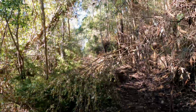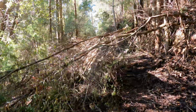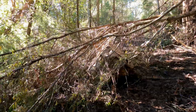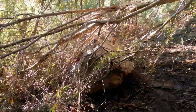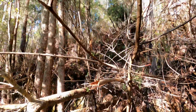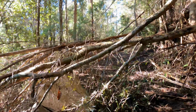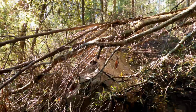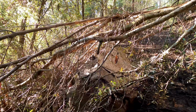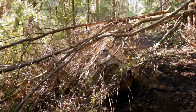So first I thought, oh yeah, bush, but then I realized there is this massive boulder right there. So that's fallen down from up there somewhere, come crashing down through, knocked this, and now I've got this massive boulder there. That is a huge boulder. So I've got to work out how I'm going to get that off the track.